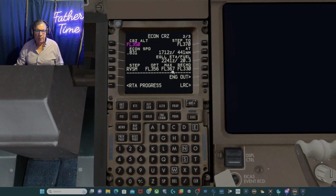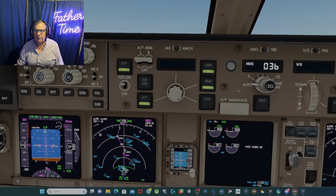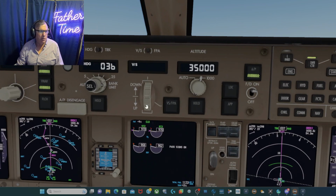Recommending 33 now. And American 106 heavy, climb, maintain flight level 350. The 350, American 106 heavy.